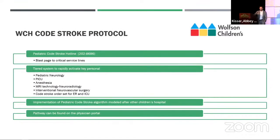So here, just a quick base on our stroke code protocol. So we do have a blast page. It goes to the pediatric fellow first, along with the PICU team, anesthesia, MRI technology, interventional, and then there's actually a specific order set. But now that we just switched over to Epic from a different system, we are working out a little bit of kinks, to be honest. But I think for our first one with the switch, it went pretty well.